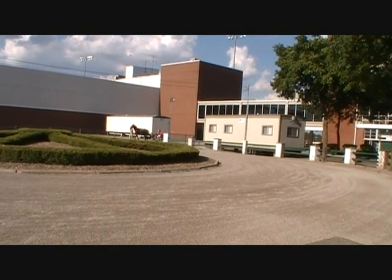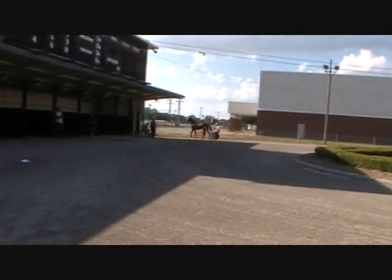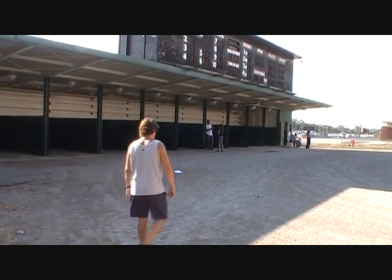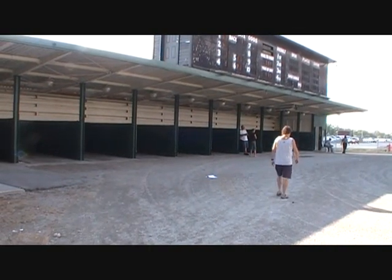This paddock area lies between the track and the back stretch where the horses are housed. The front paddock here was used for thoroughbreds and is occasionally used for harness races on special occasions.